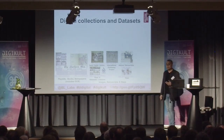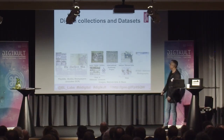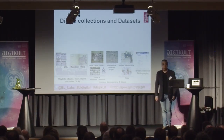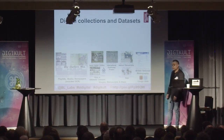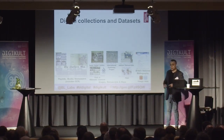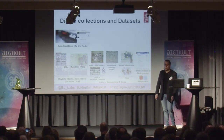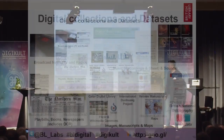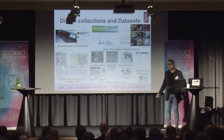We also put things on Flickr and Wikimedia Commons. We have lots of maps. We also have the British National Bibliography, which is about 4 million catalog records available openly. Usage data, so the data in terms of borrowing, we have that information, and in certain circumstances, we can allow researchers or scholars to use that. We also have been recording TV and radio for the last 10 years. We also have music, sheet music, and sounds. So we're not just about books.